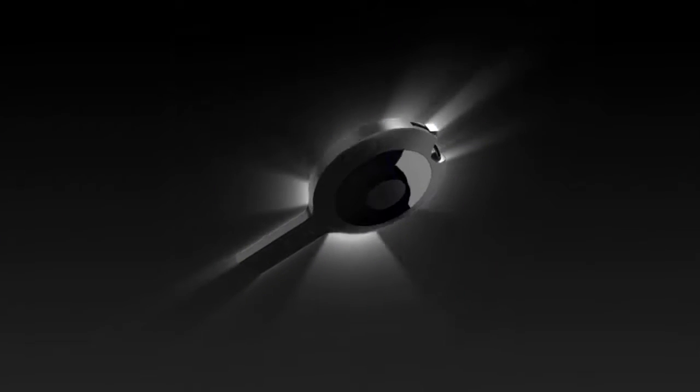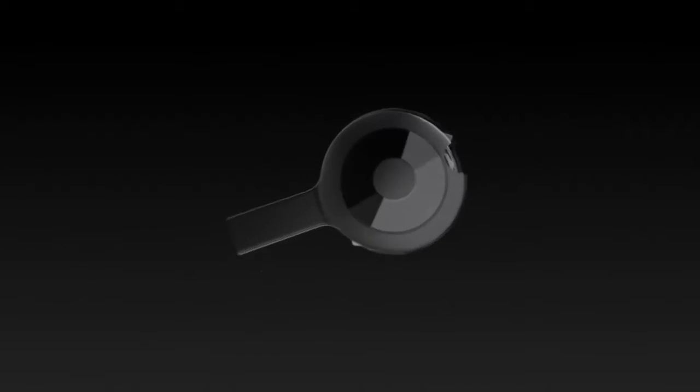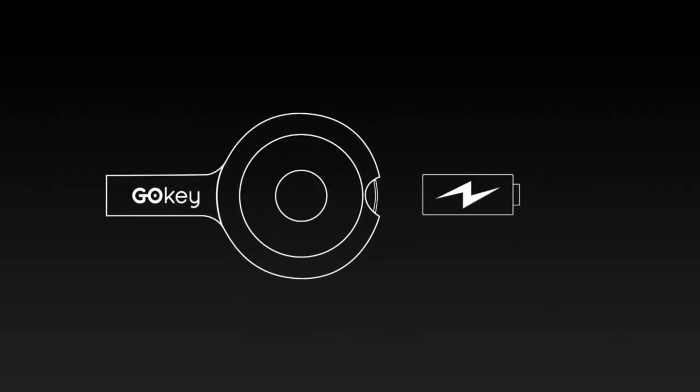Say hello to GoKey. GoKey's battery is capable of charging your phone for up to 2 hours.